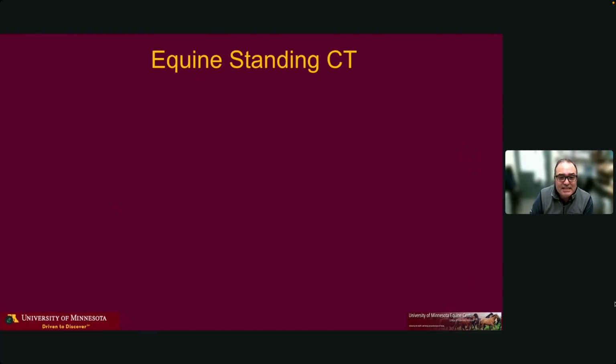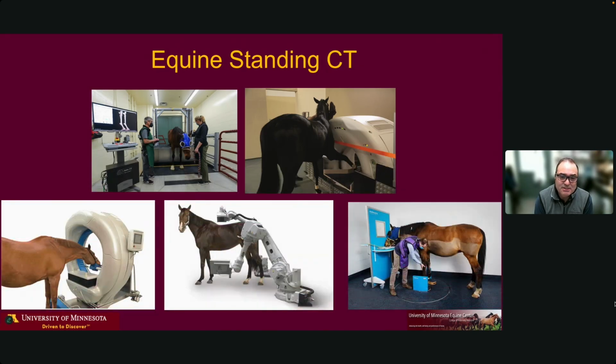When it comes to standing CTs, these are probably the systems that are out there on the market. The two top ones are fan beam CTs. The three on the bottom are cone beam CTs. I'm not going to get into the physics of it, but there are differences in regards to imaging and how that imaging gets impacted when the horse moves. And that's something that, for those of you who have been exposed to these standing modalities, you know the horse can sway or move, and sometimes you have to repeat the image in order to get rid of that motion.